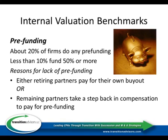And if I'm not going to be paying for it, but I'm going to require my other partners to pay for it on a pre-funded basis, which I've seen some arrangements like that, what's happening is now I'm asking them to take a step back in compensation because they don't have the benefit of using the compensation that I've left behind, and we're going to talk more about that in a second, the compensation that I've left behind to pay for the pre-funding.